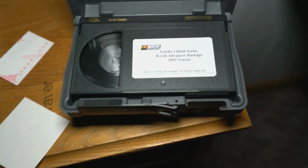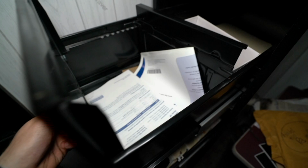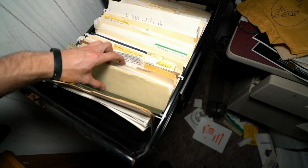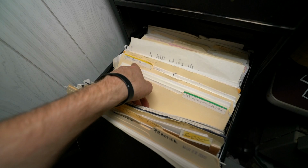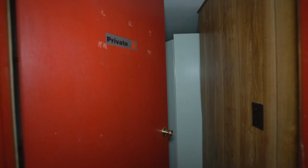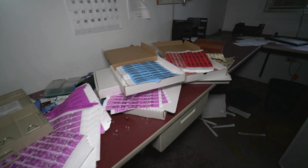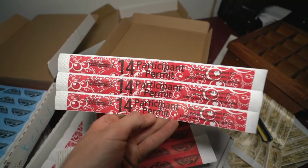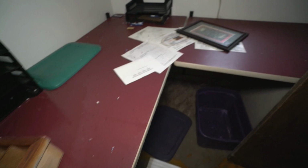Even have some video left behind on VHS tapes. Goodies Dash Series B-Roll Advancer Package 2002. Wow. Got so much information in here from all 90s races, the 1995 awards banquet, all different stuff here. Got a bunch of wristbands, participant permit. These are the wristbands they would give the actual drivers. So much left here, I didn't honestly expect it.